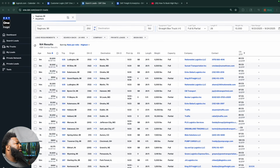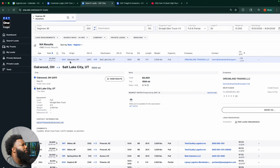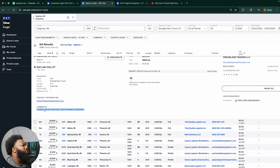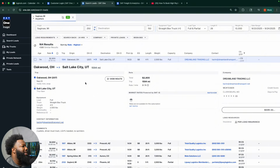All right, guys, the next search we have is Saginaw, Michigan. Let's go ahead and start with the highest rate. We got $2,800, $1.76 to go from Oakwood, Ohio to Salt Lake City, Utah. 2 pallets, driver must track. Lift gate plus pallet jack needed. No Sprinter vans. 4 feet for $1.76. So this is an amazing partial.